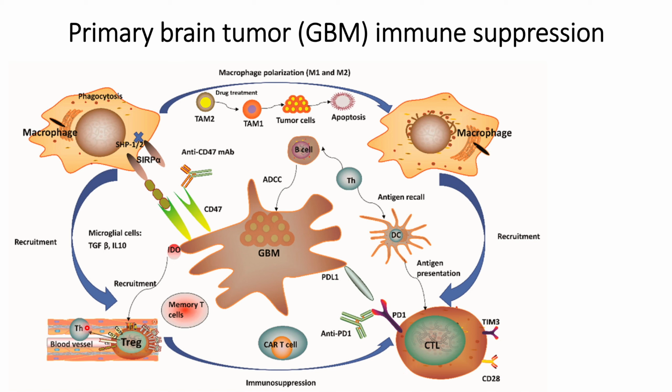So in this study, they not just blocked the PD-1 receptors, but also blocked the CD47 receptors present on the macrophages. By blocking both of these receptors, they could see that the amount of activated T cells is higher within the animal model, and this might lead to a high probability of reducing the immune suppression in patients by blocking these two receptors.